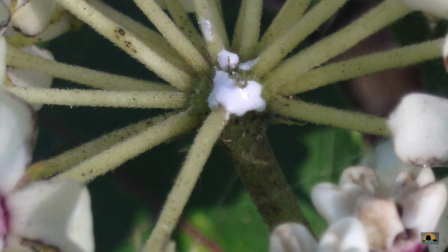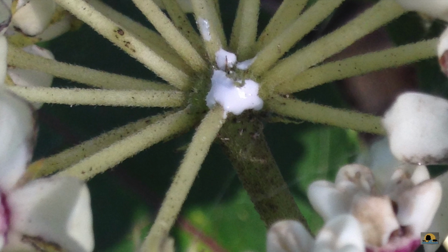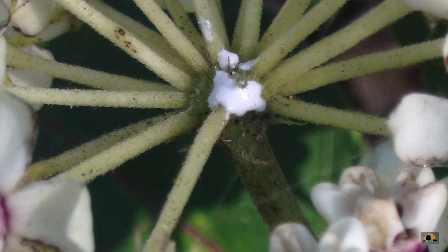I knocked some of the petals off and this milky secretion came out, so I knew for sure that it definitely was a milkweed.